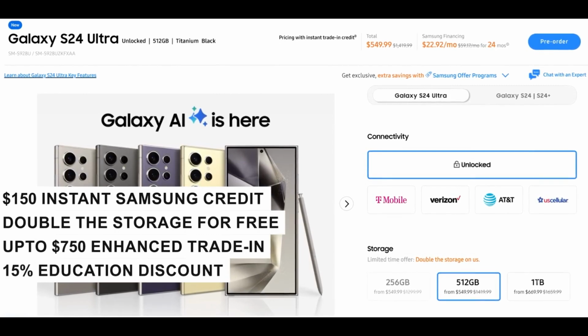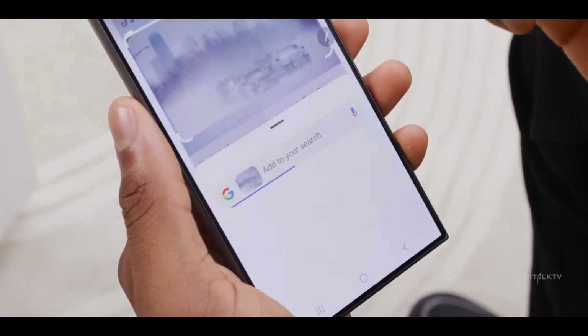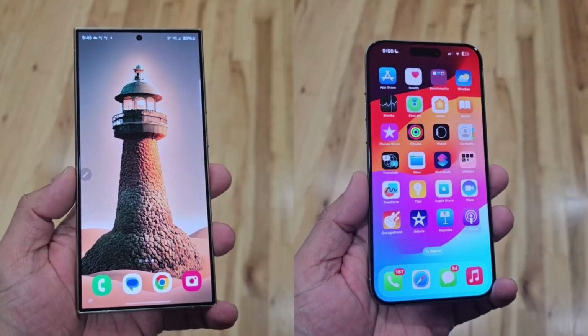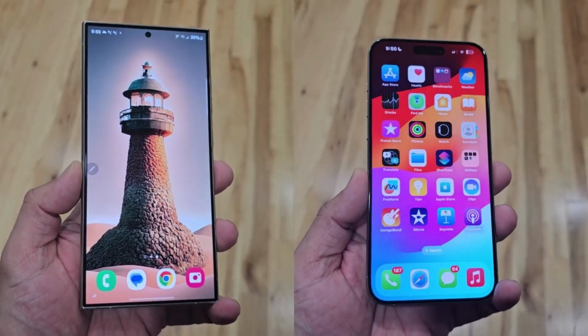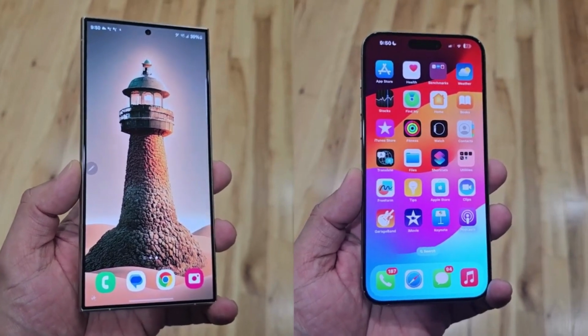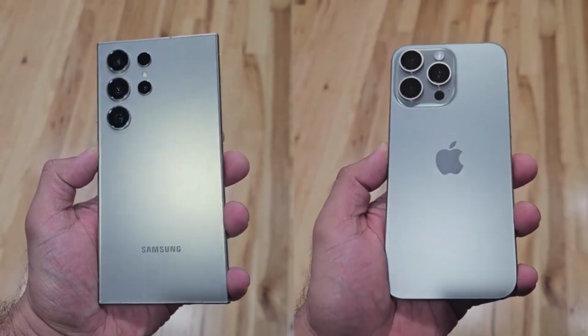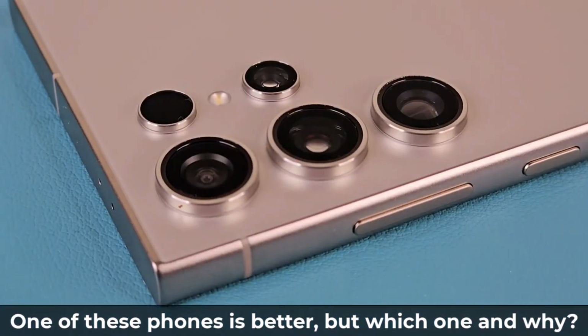Both phones feature the latest super tough glass. The S24 Ultra uses Gorilla Glass Armor, unlike the iPhone 15 Pro Max, which employs a ceramic shield glass. Both phones are IP68 water and dust resistant, with the iPhone having a slight advantage in water submersion depth. Design-wise, both are considered incremental improvements, with the S24 Ultra maintaining a flat display compared to the iPhone's always flat display.